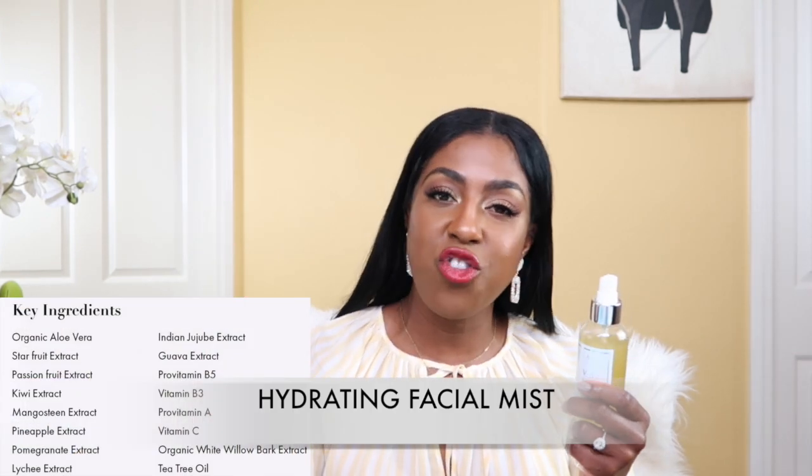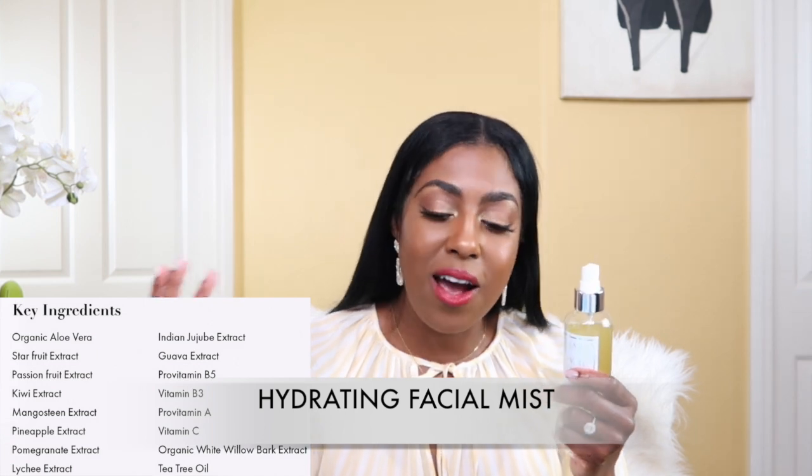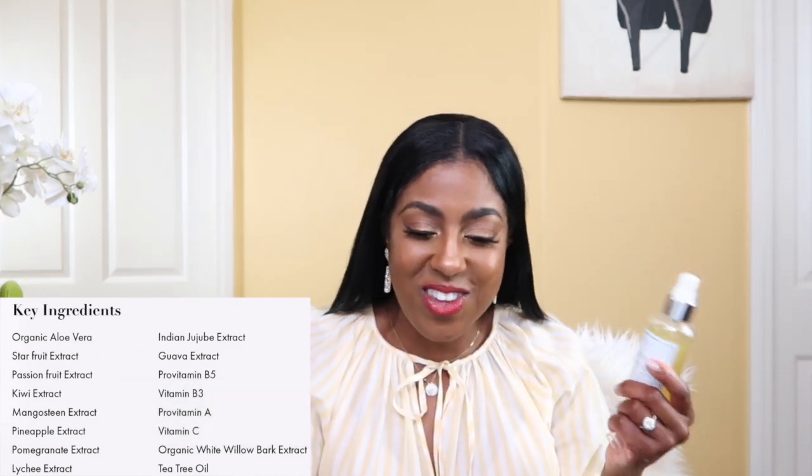It's the hydrating facial mist that's infused with a boost of antioxidants, and who does not want that on their skin? It's really good. It's very comforting. It's very calming. I'm going off of the smell that it gives me. I feel very comforted. I feel very calm.